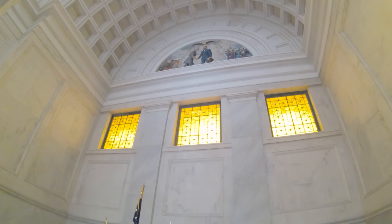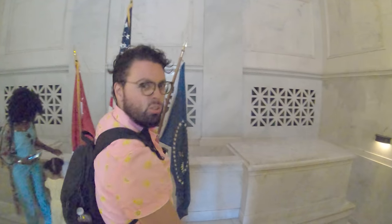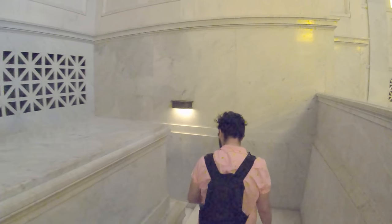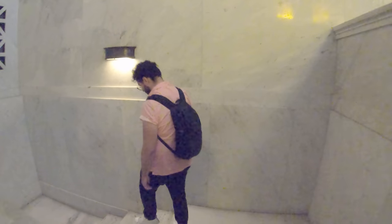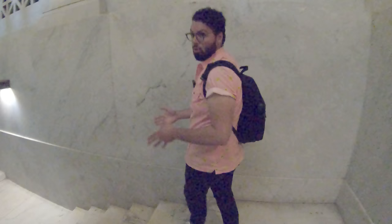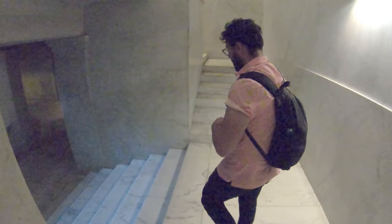They're allowing us to go downstairs. This is cool. Yeah. It's usually closed. Yeah, sometimes they close it. Oh, that's nice. So this is actually a national monument run by the National Park Service, and they tend to always be free to enter.